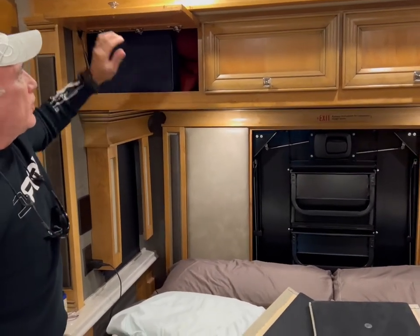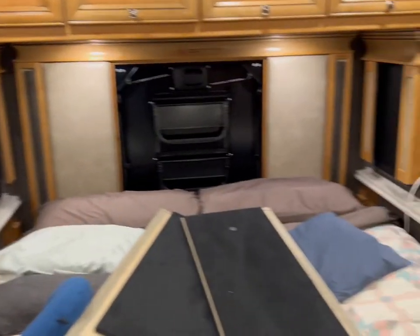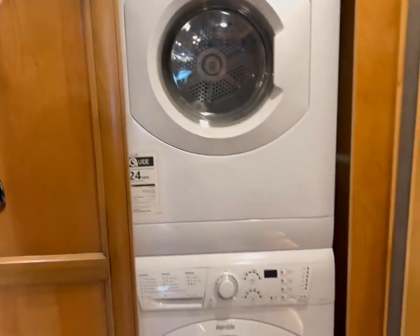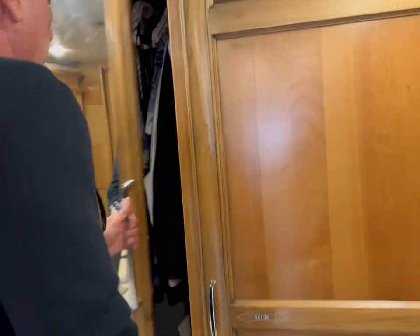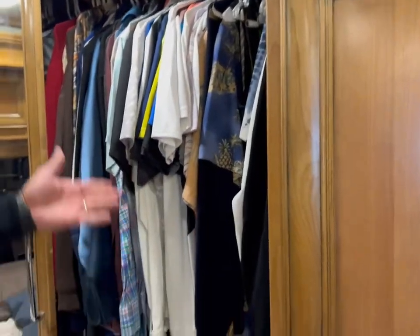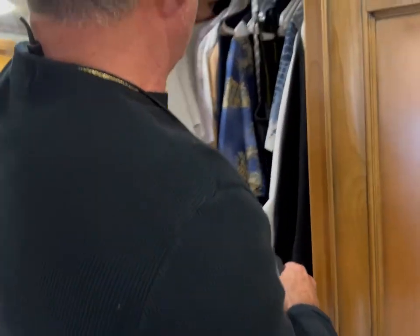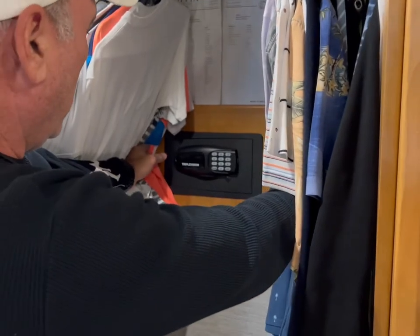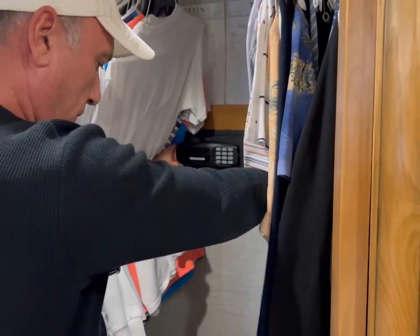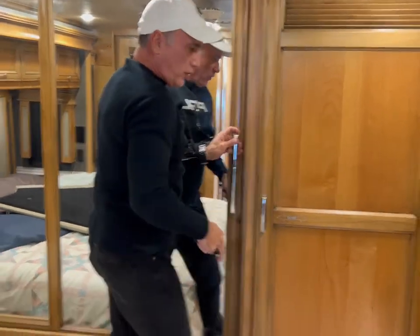Storage area, this is pretty deep. We have plenty of stuff inside there. As we look around this way, as you can see, washer and dryer, very nice amenities. And we also have a safe in the back if you need to store any belongings, which comes in handy if you want to keep yourself safe.